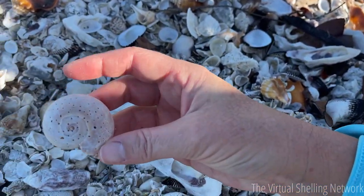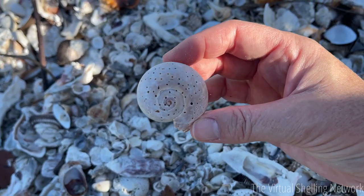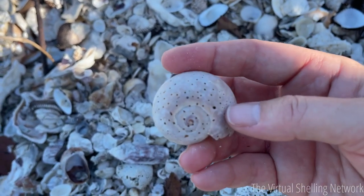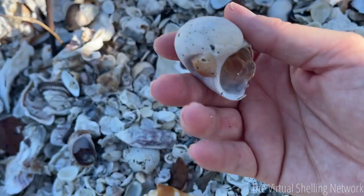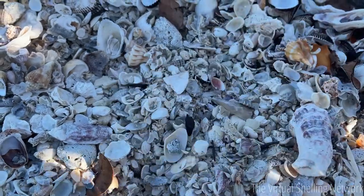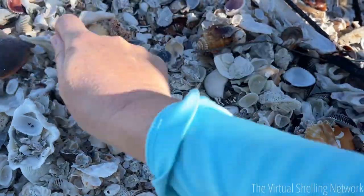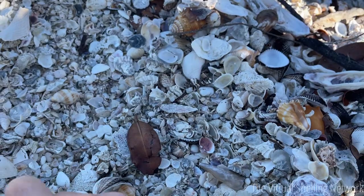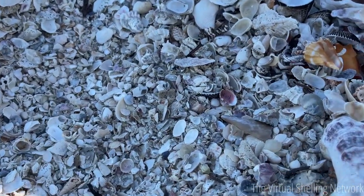Here's another example of one of those shells that people find and say, oh, it has so many holes in it. Well, those are made by a boring sponge. A sponge actually consumes the shell and makes all those little holes, which is kind of cool. It's interesting. Gives the shell a little story, a little personality. And look at all the little minis and tinies. Oh my gosh. I could stay here all day looking for minis and tinies. This is crazy.